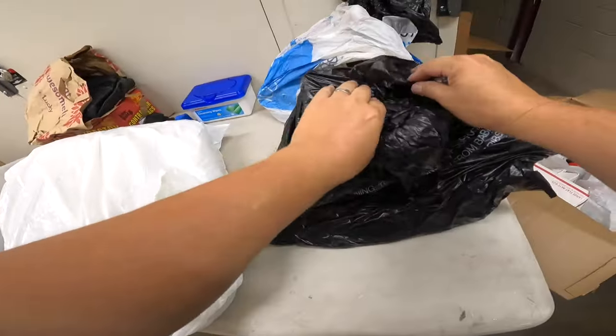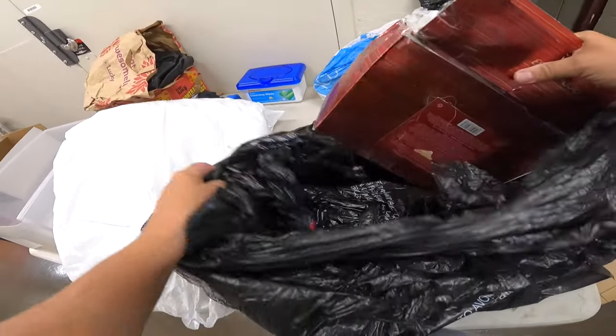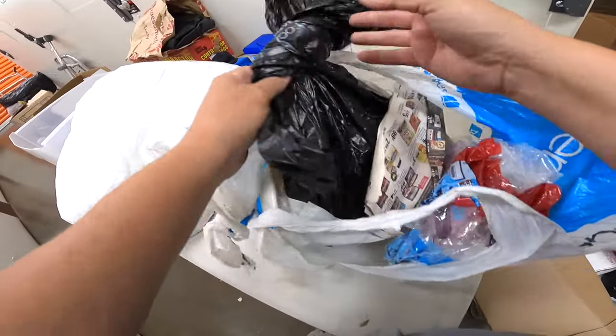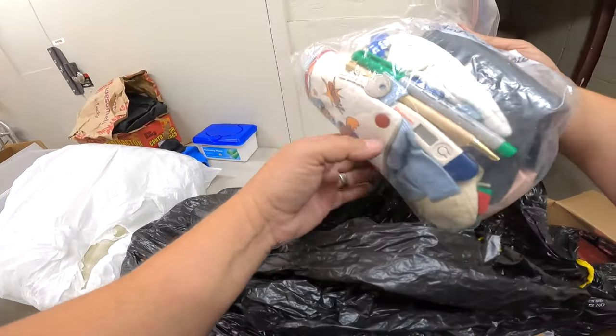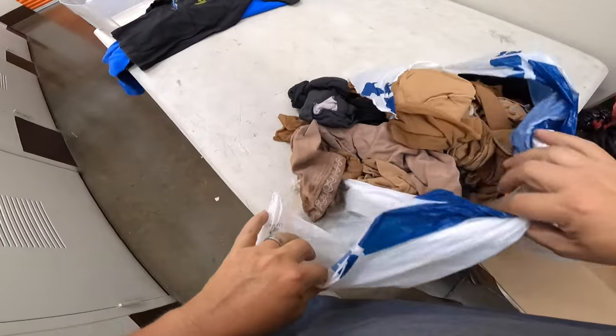Pillow. Trash. Here it is. More trash. My goodness. Okay, this is another pillow. I can feel it. I don't need to open it. Any more stockings. Jeez Louise.